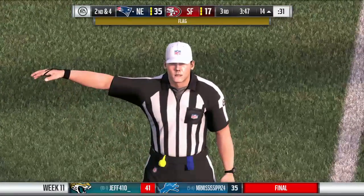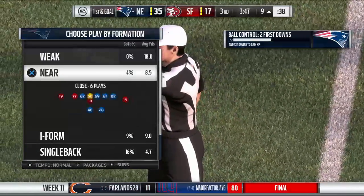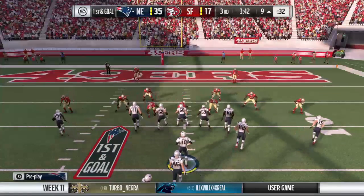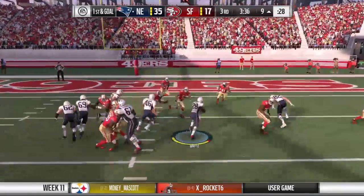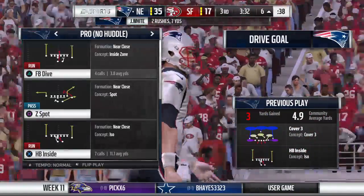Encroachment, defense. Automatic 1st down. Looking to jam the receivers at the line here. Press coverage look defensively. They'll run with White. And he pushes forward for maybe 3 down to the 6-yard line.